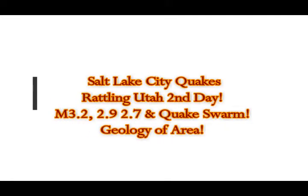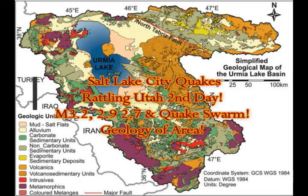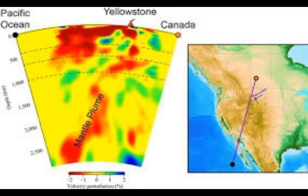Salt Lake City earthquakes are rattling Utah for the second day. Magnitude 3.2, 2.9, 2.7, and about 40 smaller quakes today. But we're going to take a look at the geology of Salt Lake. As we know, Salt Lake is a lake.